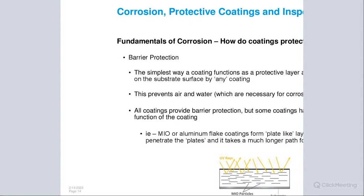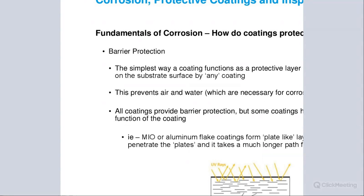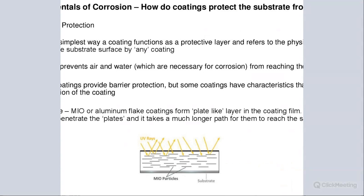So the internal ways that they make these things, they form like plates, and they layer over top of each other, and that basically makes that moisture take a longer path to get to the substrate. It's not something you see on an everyday basis, but there are different coating applications that really do slow down the corrosion process.